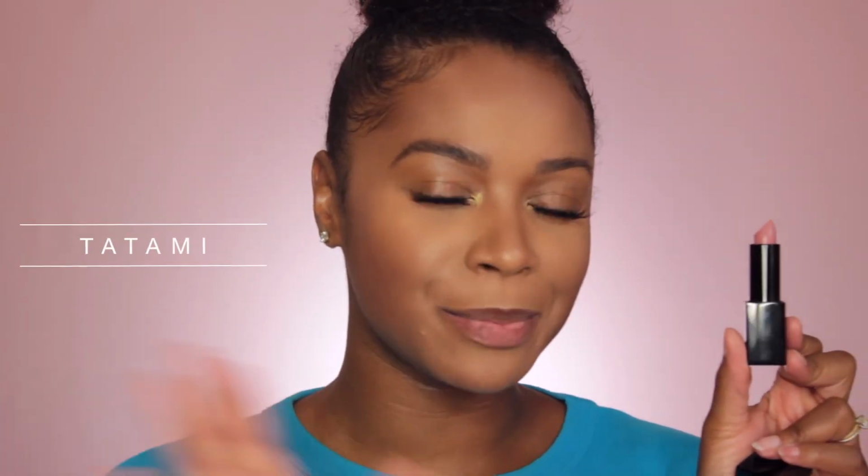The first shade that we're going to swatch is Tatami. I hope I'm spelling that right. You'll see the name of the lipstick pop up over here. The first thing I'm going to do is swatch this shade on my hand. I'm not really good with swatches either. Very pretty though. Now I'm going to go ahead and apply her to the lips.